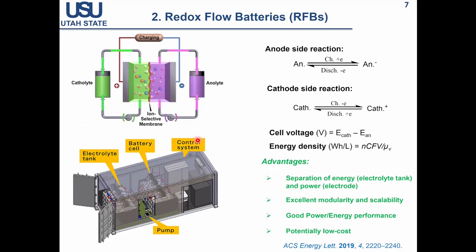The real flow battery has several parts. Here are the electrolyte tanks at the bottom, and at the top is the battery cell. At the bottom end, there is a pump to make the electrolyte flow. And on the other side, there is a control system.